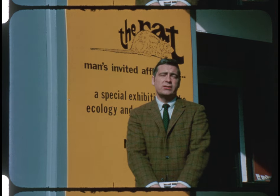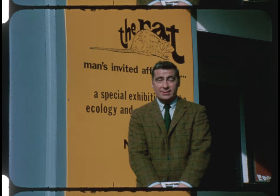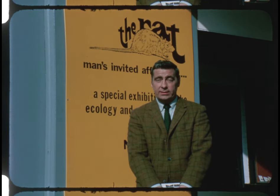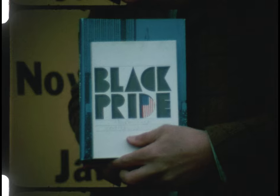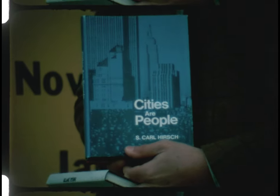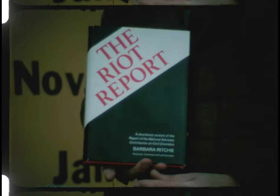Today, the Anacostia Neighborhood Museum plays an important role in the lives of the people who live here in Southeast Washington. If you'd like to find out more about life in a black community, ask your librarian for any of these books. Black Pride by Janet Harris and Julius Hobson. Cities Are People by S. Carl Hirsch. And The Riot Report, compiled by Barbara Ritchie.